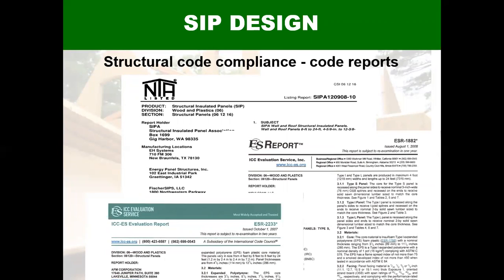A lot of times I'll get a customer saying, you know what, the people at my building department have never heard of SIP panels. I email them this 19-page PDF file and I say, give this to them. And that usually gives them peace of mind knowing that they are building with a tested, engineered building component.